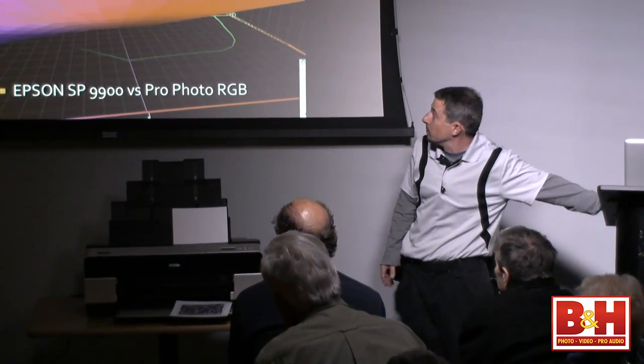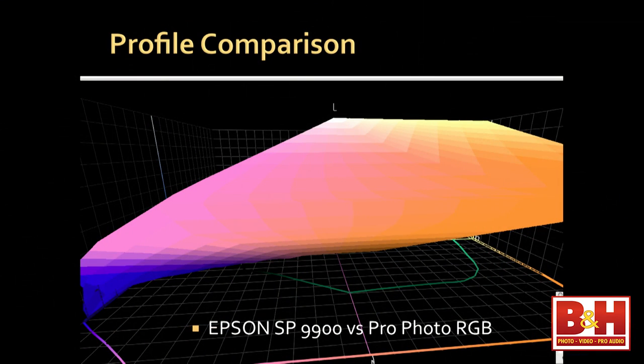9900 versus ProPhoto. Well, like somebody said, ProPhoto encompasses everything. I mean, it literally swallows the printer. But now I have to bring in all these colors that don't exist in the printer, and I have to bring them all the way in. And probably 90% wouldn't even exist in your image itself.